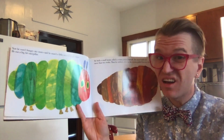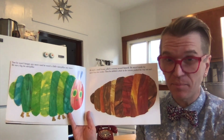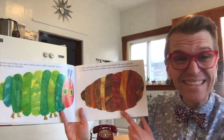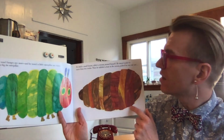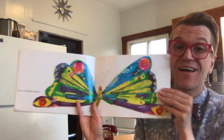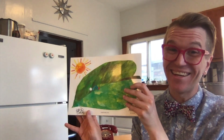Now, he wasn't hungry anymore, and he wasn't little anymore either. He was a big, fat caterpillar. He built a small house called a cocoon around himself, and he stayed inside for more than 2 weeks. Then he nibbled a hole in his cocoon, pushed his way out, and he was a beautiful butterfly. And that's the end of this story.